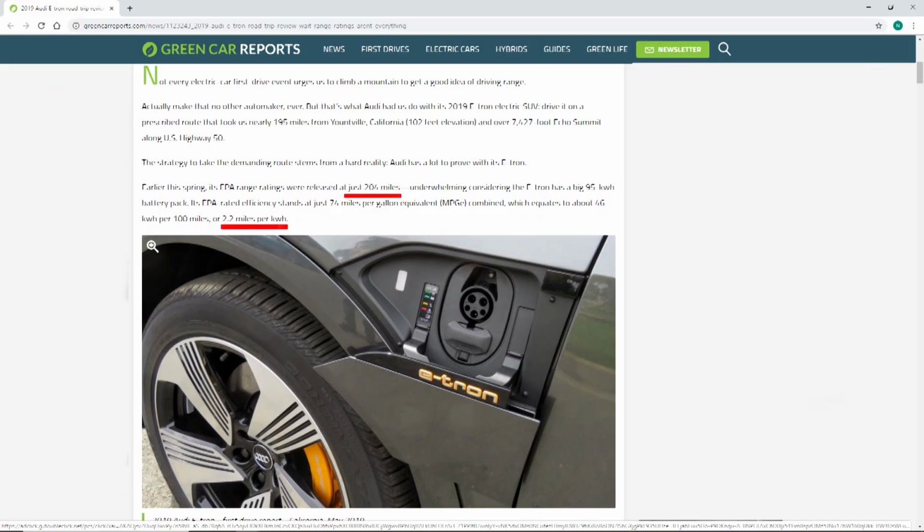I understand why Audi did this. They're likely limiting the minimum and the maximum voltage that can be used in the battery, and that translates to better battery longevity, and you can put the vehicle through more charge-discharge cycles. But when you apply the actual range of the car at 2.3 miles per kilowatt hour against that 84 kilowatt hour battery, you end up with closer to 193 miles of range, which is quite disappointing.